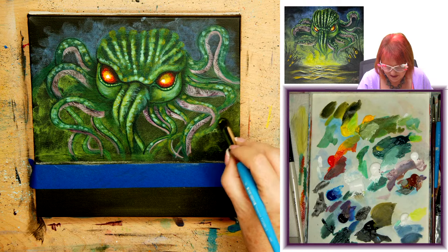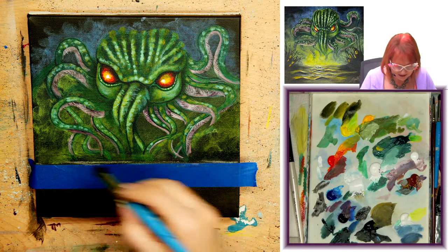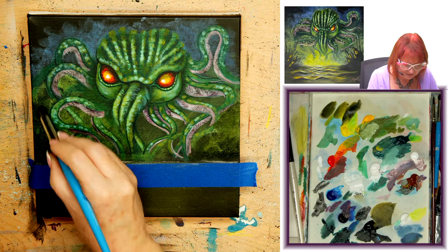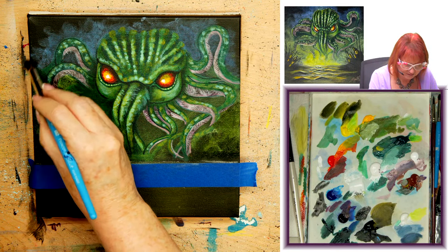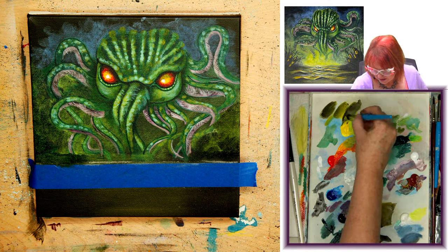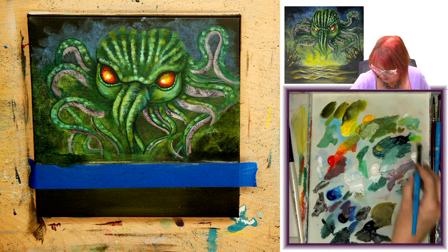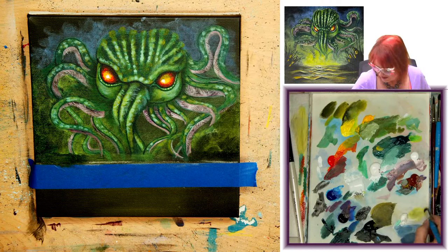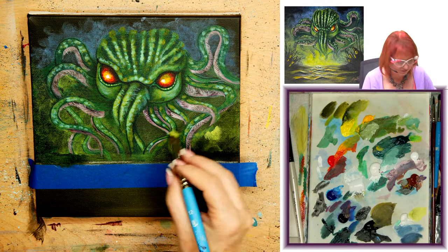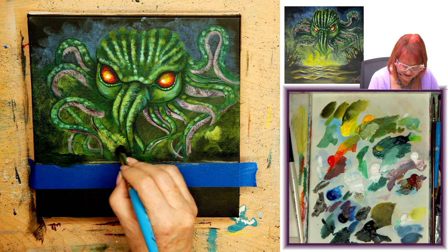And I'm going to have some different stuff here. I'm just trying to make sure that I've got lots of dimensionality. And go into my black and green. I don't mind. Wipe that out. Add a lot more yellow to it. Get some zinc into my brush. And we're going to just mist right on up over some tentacles, my friend.